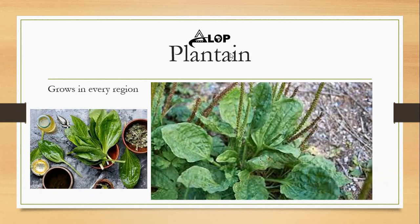And so plantain, of course, the leaves are edible, and you can use the leaves for salad. Okay. And I would say go for the bigger leaves, because the smaller ones have a tendency to be a little bit more bitter than the larger leaves.